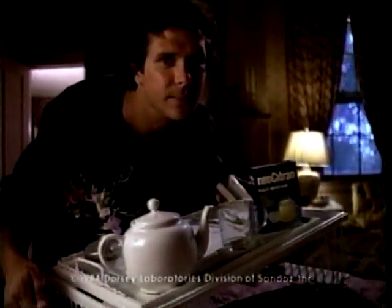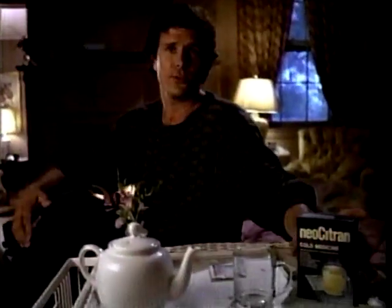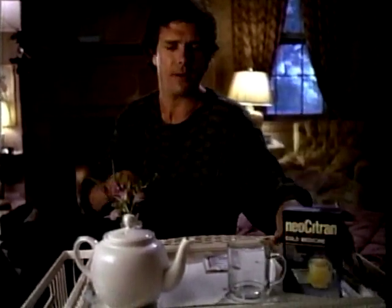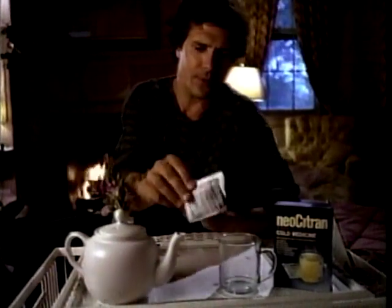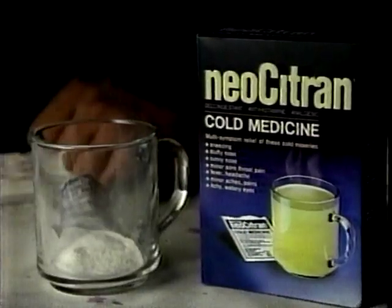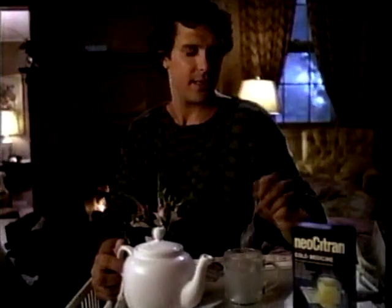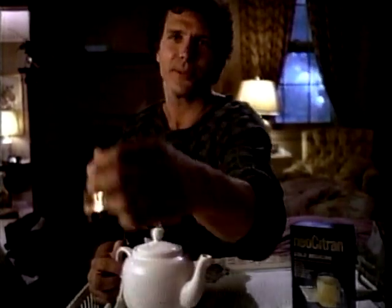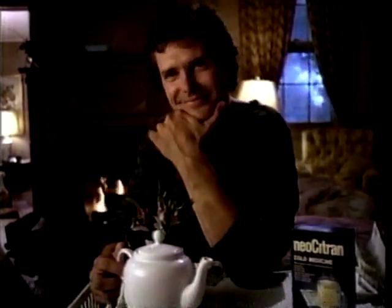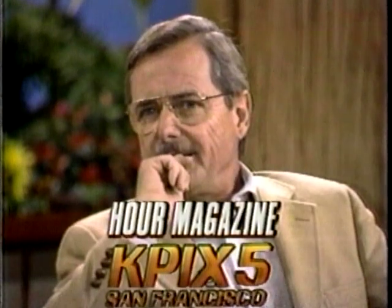Miserable cold, huh? You know I feel bad when you feel bad. So I brought you this new Neocitrin cold medicine. It's strong medicine for your poor stuffed up nose and the sneezing and those awful aches and pains and fever. But the best part is Neocitrin's hot and lemonade. So it'll feel nice and soothing going down. You know, I think you're going to feel better real soon. Neocitrin, the hot lemony cold remedy. Also in cough and cold formula. St. Elsewhere's Doctor, Wednesday at 3.